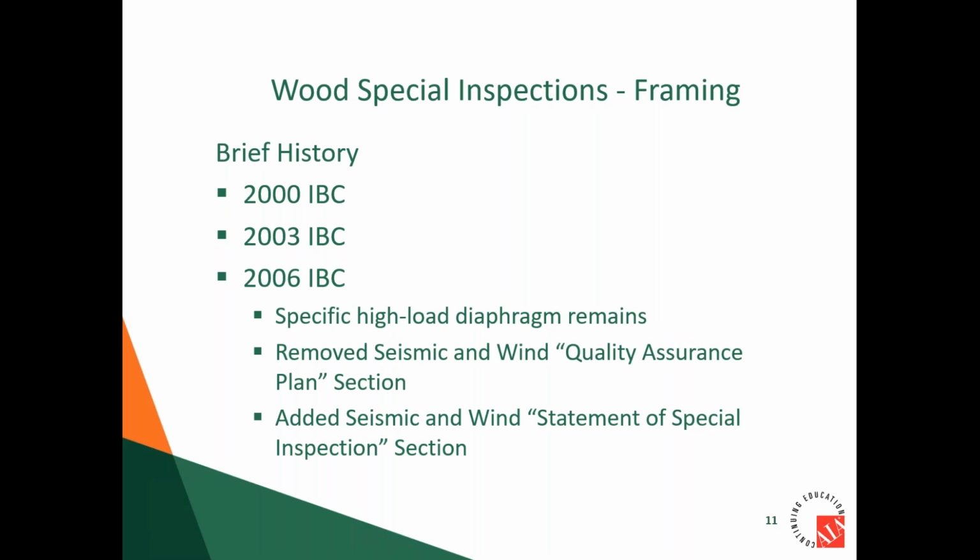In 2006, continuing to have the high load diaphragm section in there. They actually removed the quality assurance plan section and added the seismic and wind statement of special inspection. Again, the seismic references the structural wood components, but the wind section still did not have any direct reference to wood framing. There's comments about lateral resisting systems, but it didn't have a direct correlation with wood framing at that time. So it was still a bit vague at that point.